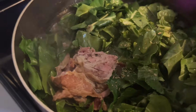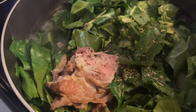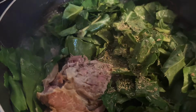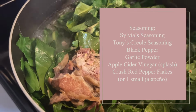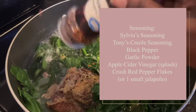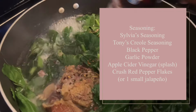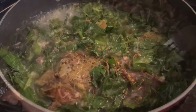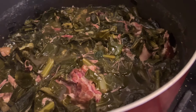And I seasoned the meat, and it has been cooking all day. It was cooking for like 6 hours because we wanted it to be tender. So now I'm adding a bag of greens in there, which don't take as long. I'm seasoning it up with Sylvia, they have green seasoning, and they also have this other kind. I also use Tony Creole seasoning, apple cider vinegar, and crushed red peppers, along with a little garlic powder as well. And I cooked this for about an hour and a half, and this is what it looked like.